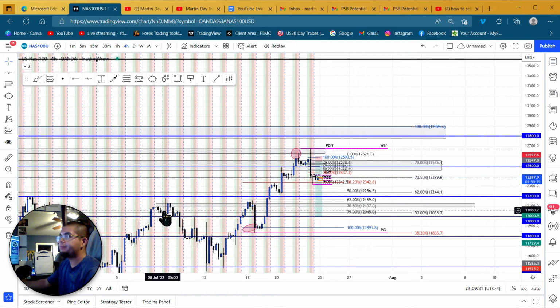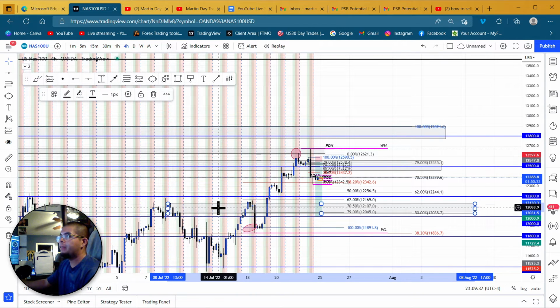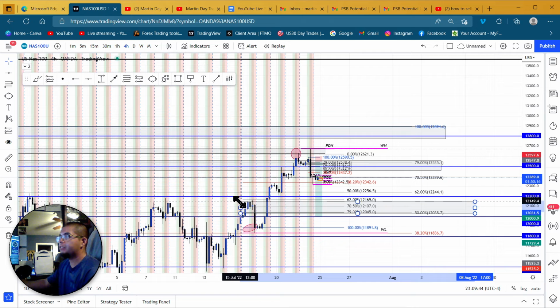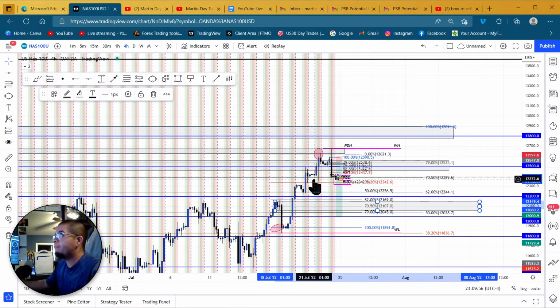This is what I mean by a breaker block. There is this move right here. It came up, rallied, a false rally, and came back down. But this created a breaker block, which is right here. Then it came up and broke through it, so now it's a breaker block. We need to retest this area, which we never retested. So I'm waiting for price to come down to this area.